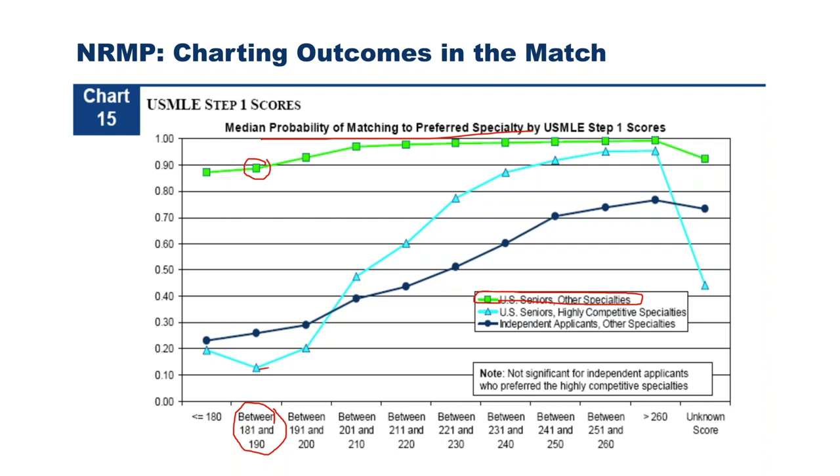If you're a U.S. senior and you want to do something very competitive like otolaryngology, you can see there's kind of a steep dose response curve. But even if you do, back in the day when the average was something like around 220 or 215, you still had a 50-50 chance. If you're an IMG, chances are going to be a little bit lower, even for the big primary care specialties. So again, just to kind of show the relative differences here.